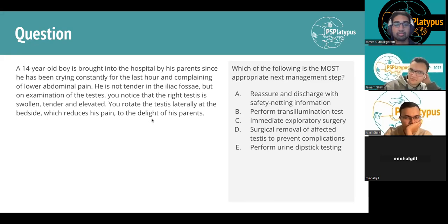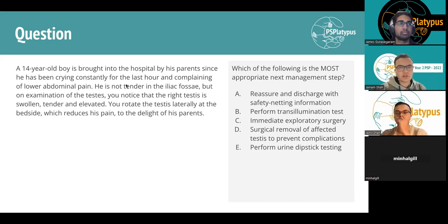Fantastic. Well done, everyone. I'm glad no one said reassure and discharge, because your job is not done. Yes, the pain is reduced, but you're not actually sure how severe this presentation is. You may have only half fixed it. And also there might be a situation where this testis is already compromised, so it might already be ischemic. And the problem with that is if you're just going to leave it there, not only is it now a dead piece of tissue inside a patient's body, but you've also compromised the blood testis barrier.